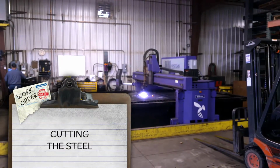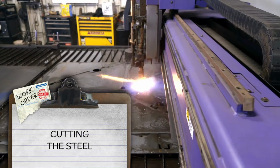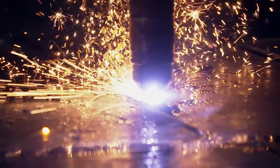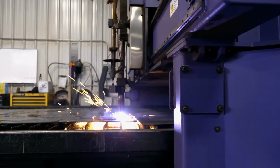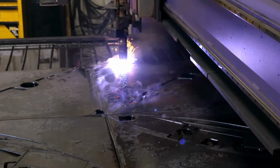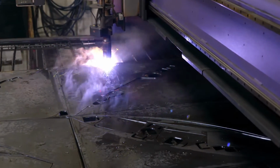Each steel sheet is laid out onto this high-def machine. As the sparks fly, the plasma cutter uses an electrical arc to burn through the plate. It's a combination of oxygen, air, and electricity. Plasma cutting is a very cool machine. If you haven't seen it before, it really is critical to this manufacturing industry.